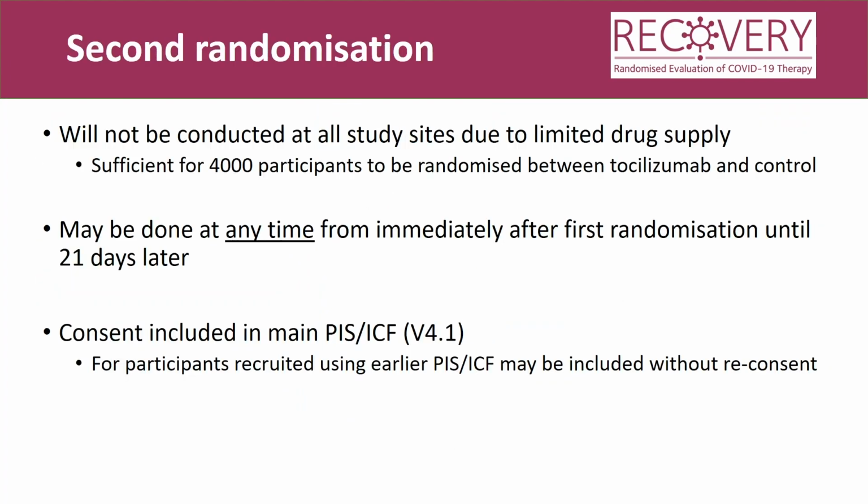This randomization won't be conducted at all sites due to a limited drug supply, but we do have enough drug to randomize about 4,000 people. The randomization can be done at any time from immediately after the first randomization until 21 days later. And consent for this randomization is included in consent into the main trial, and you'll see that described in the latest version of the information sheet, version 4.1. Participants who are in the trial with a previous version of the information sheet can be included in this randomization if they're still in hospital and meet the criteria without having to be reconsented.